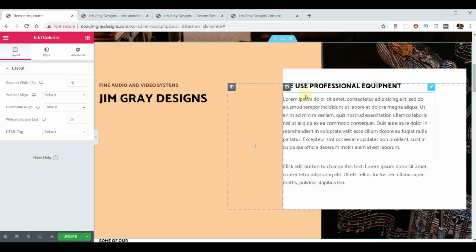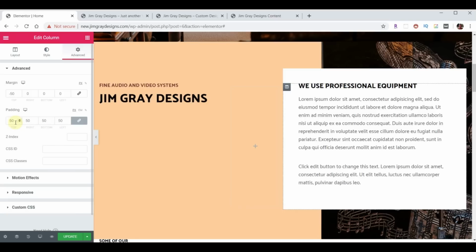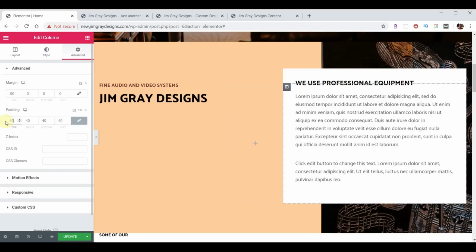Now at this point, I don't want this text all the way up to the edge. I actually want it to be centered in this entire box. And so I'm going to choose the column, and I'm going to go to Advanced. And the white area around the outside of this is called padding, whereas the outside of the area is called margin, and that'll become more obvious as we do more of this. So in this case, we want the padding to be the same all the way around. So we'll come over here, and also notice how these have different values. If I choose this, it connects them all together, so if I change one, they all change. And let's put a value of 40, and that makes all of them 40 all the way around.